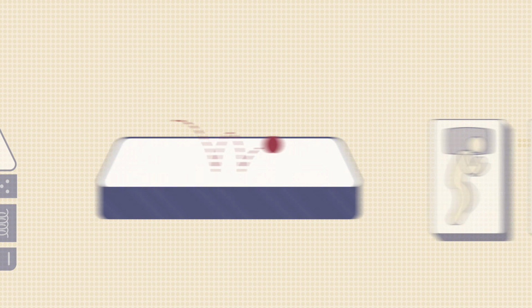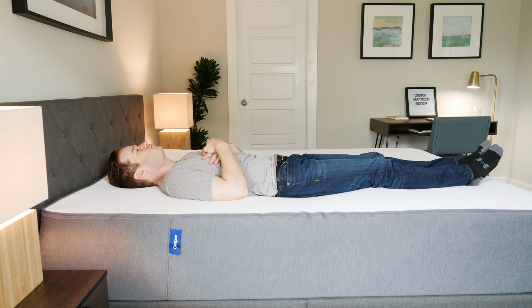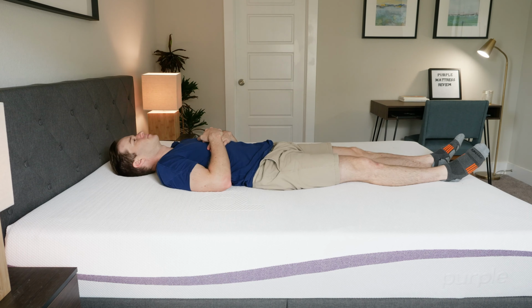All right, now I'm gonna talk through how I feel in different sleeping positions on both mattresses. Starting on my back, on the Casper, you can definitely feel that zone support, so it's a little bit firmer when you sleep on your back, and a pretty good match for me there. However, on the Purple, it's a very, very good match. So the gel collapses underneath my butt and then stays flat and supportive across the rest of my body. So I'd probably prefer the Purple for back sleeping personally.